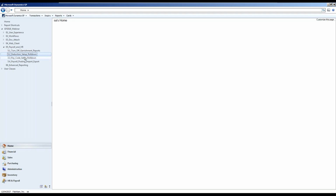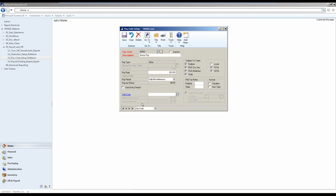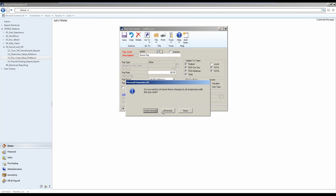That is also available in your pay codes as well. So select a pay code, make that a 0 on a pay rate, and click on save, and then roll it down to where I want.